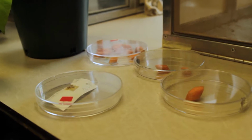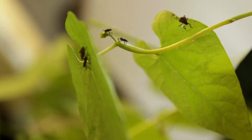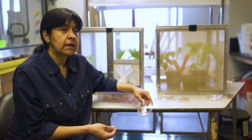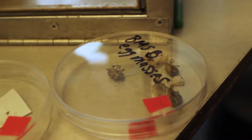What you see here are colonies of the brown marmorated stink bug. It's a very serious pest in fruit crops and also in vegetables. These egg masses are set out in the field so that we can hunt for beneficial insects that will attack them, and that's a good way for us to be able to detect what type of natural enemies can attack the brown marmorated stink bug.